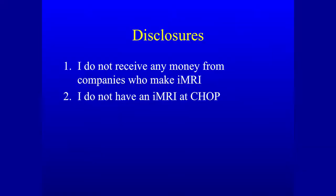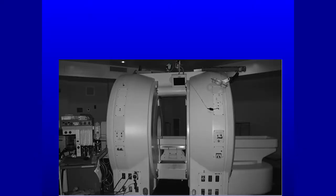So again, with disclosures, I do not receive any money from any intraoperative MRI companies. And technically, we don't have an intraoperative MRI at CHOP. I mean, we have the capabilities of doing it, and we'll talk about it and explain why we do what we do at the Children's Hospital. But just so you know, any bias towards or against it, or what I think about what we do at CHOP. So this was actually the original, this is the first intraoperative MRI.